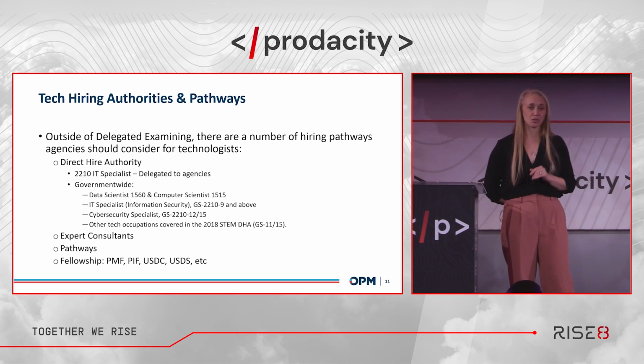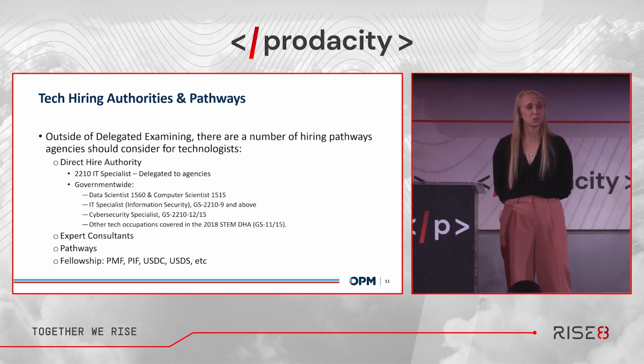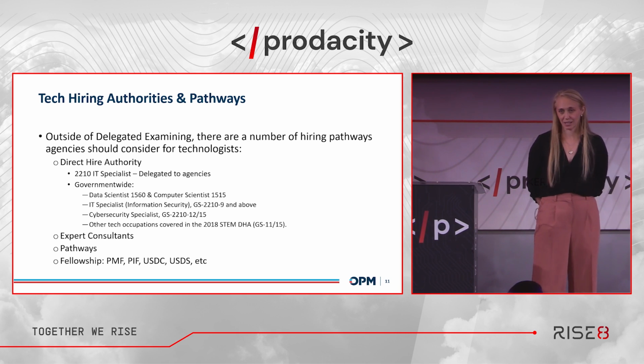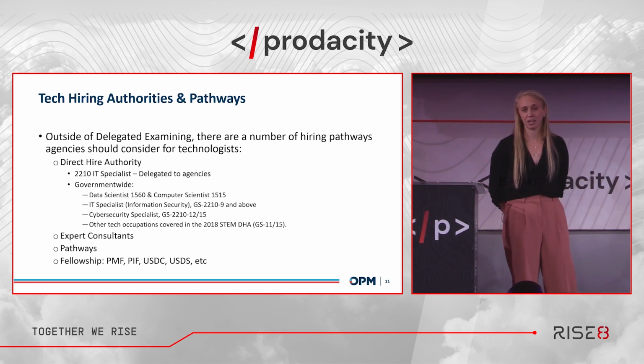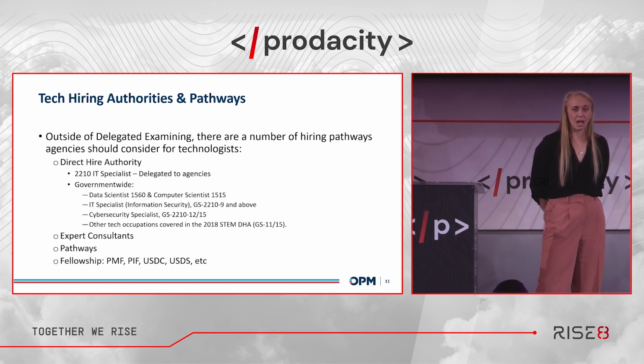I'm not going to go through each of them, but I will call out the next one that also almost never gets used, which is expert consultant. This is a way to bring in someone. It's an appointment. It's not competitive. You appoint them. It can be for 1 year, and I think you can extend it for another year. A quick way to get someone that you know you want in the door very quickly.